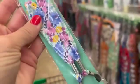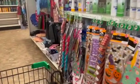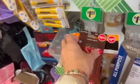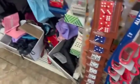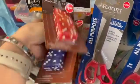This would actually be cute for junk journaling, so I'm gonna get that. Oh my god, I've never seen them do colored dice. Are you kidding me?